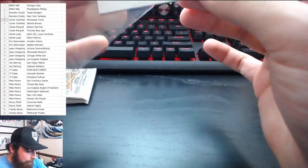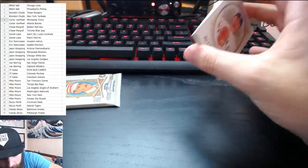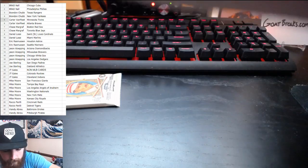Down we go. Beautiful Dustin Pedroia. I don't see him. Yeah, I don't see him either, man. It might be a rip the dream, unless we got an email. Two packs left, boys. Somebody wake Mike up. Maybe he just forgot his email or his password, you know? Maybe. Anything? Yeah, boys, it might be a rip the dream.